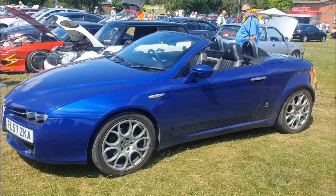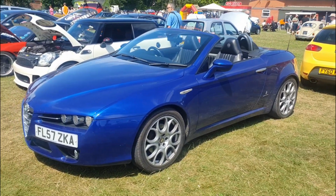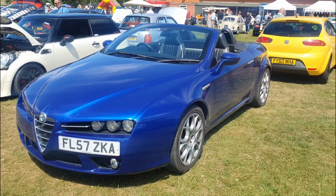This one's the Brera Spider. I think this was here last year. I mean, it's one of those cars that you'd remember seeing if you saw it. So, fantastic looking car.